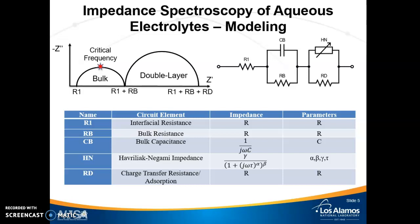Here we have an interfacial resistance in series with a parallel capacitor and resistor for the bulk solution, as well as a parallel constant phase element and a charge transfer or adsorption resistor. The constant phase element I have used is the Havriliak-Negami impedance, which is known to accurately predict non-ideal capacitor-like features in a circuit using symmetry parameters known as alpha and beta. These will be investigated for their ability to distinguish electrolytes when a bias is applied to the system.